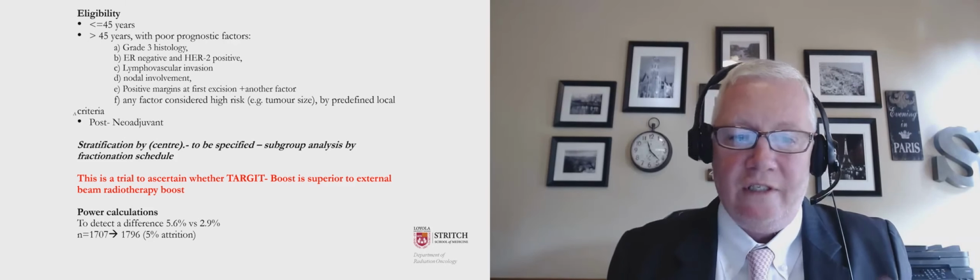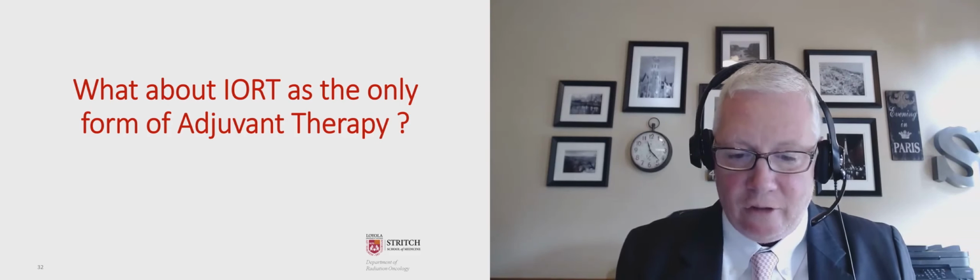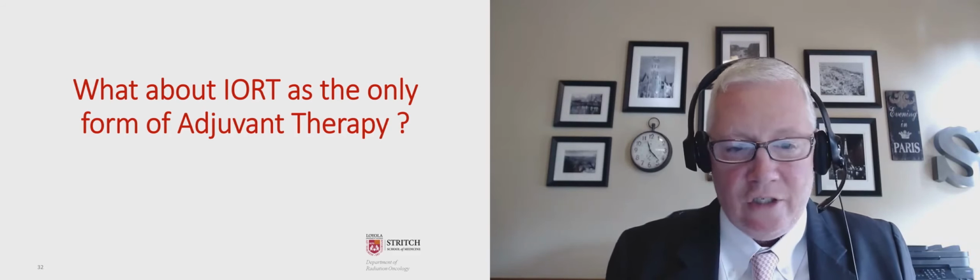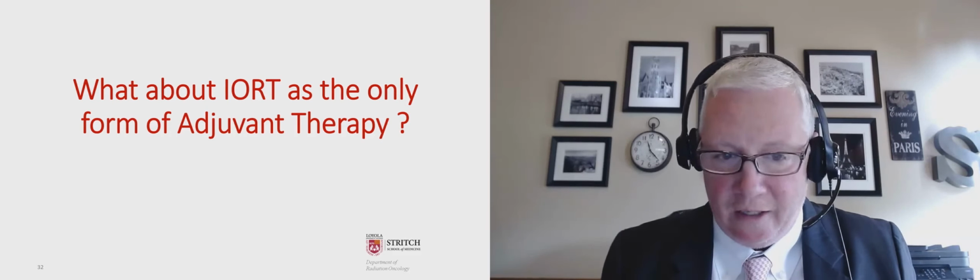But what about IORT as the only form of adjuvant radiation? That's exciting. The patient gets surgery. When they wake up, they're done with all their local therapy. I think, again, like I mentioned before, from a disparity standpoint of patients of mine that have a hard time getting back and forth, this is an excellent thing. Compliance, obviously the compliance with the adjuvant therapy is completed. And in addition, in the COVID era, it reduces the amount of time you're in the hospital.